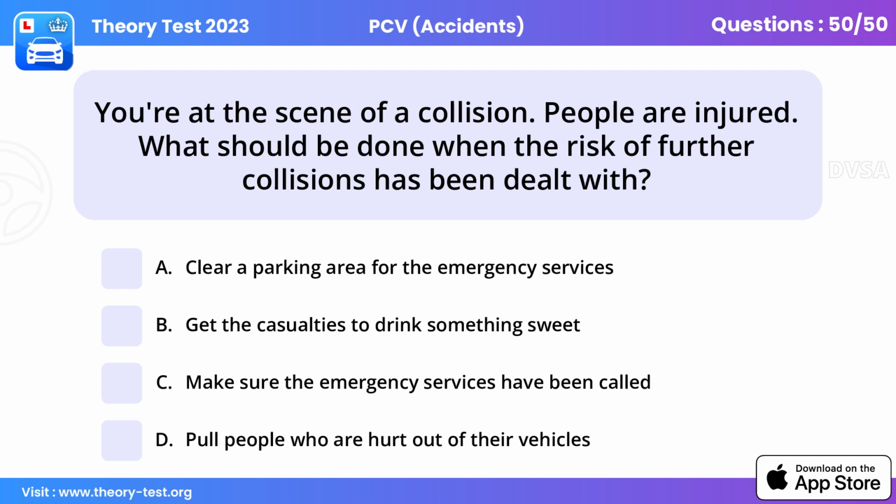Question 50. You're at the scene of a collision. People are injured. What should be done when the risk of further collisions has been dealt with? Make sure the emergency services have been called.